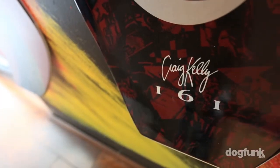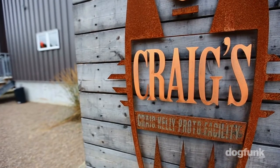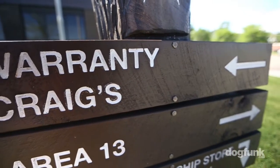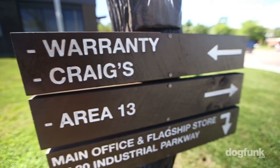Just to give you some background on who Craig Kelly was, he was a 4-time world champion, 4-time US Open winner, and a 3-time Mount Baker Bank Slalom champion. At the height of his competition career, he kind of walked away from competing and went on to free ride. And another thing besides Craig's legendary riding was he had an engineering background.